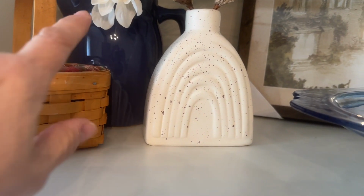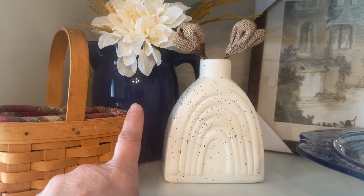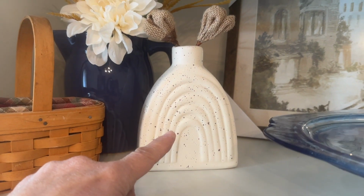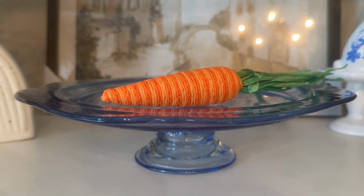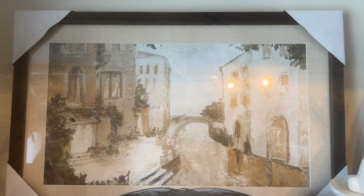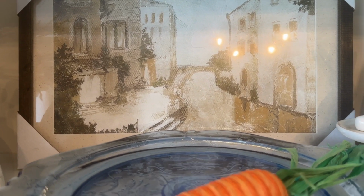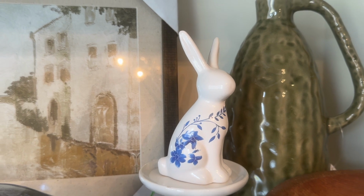This is my Longaberger basket. That's a Le Creuset vase that I had found thrifting. I think I only got it for a few dollars. And then this is from the Dollar General. This is my little platter, my cake platter that I had picked up on one of my thrifting trips. And then this is a picture I picked up last night from Hobby Lobby. All of their wall decor or wall art are on sale. And then this wooden bowl I had, this little bunny I picked up from Hobby Lobby last night.